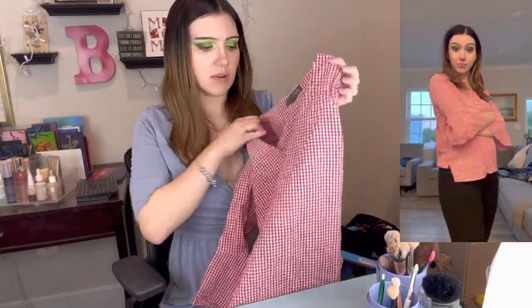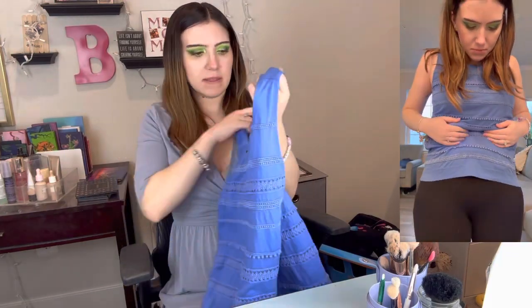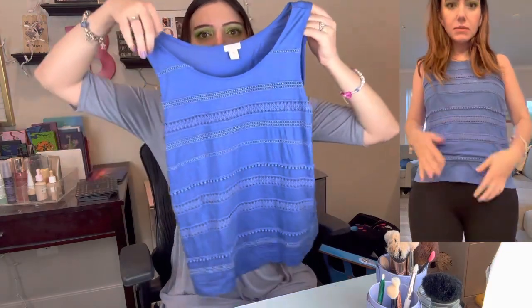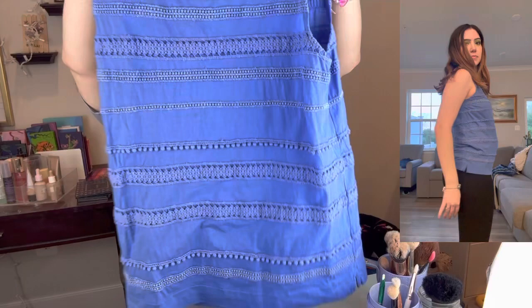It's like three-quarter length, and then it has the seam there. This has a stain on it, so I just need to get that out, but I really like this detail too. This is from J.Crew. I like this. Again, just a basic top, but I like this as well.